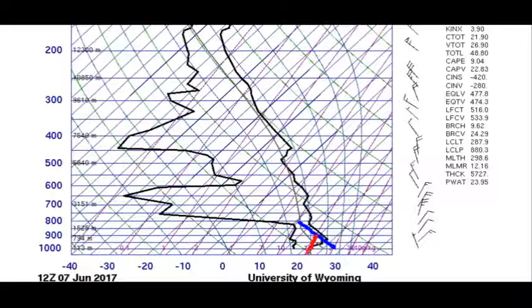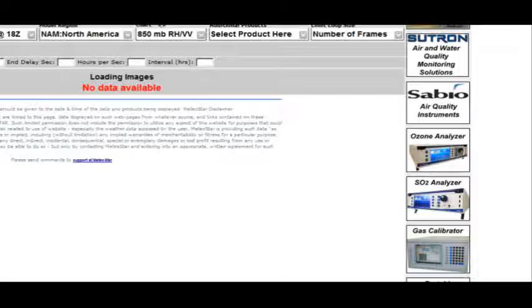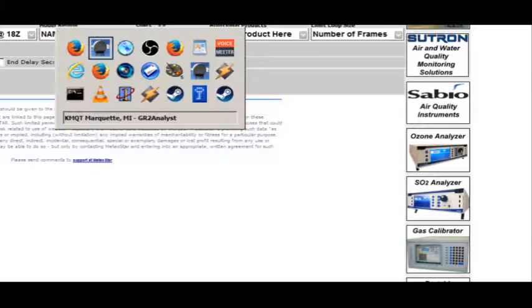So we might want to do our parcel lift from here. So this is lifting with 69 degree dew point with 80 degree Fahrenheit temperature, and we get a pretty good positive area all the way up to about 43,000 feet right there. So these layers here of steep lapse rates, those are what's helping to keep these storms going. Okay, let's see here. I'm trying to think of what we should do at this point.